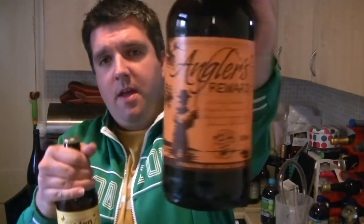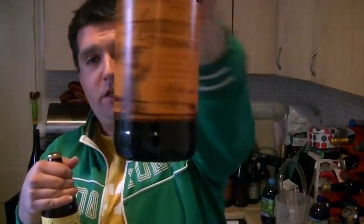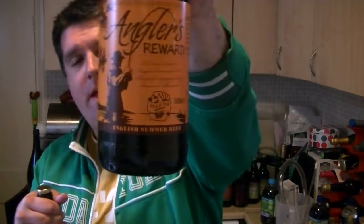I guess they're trying to reach a different kind of demographic. Previously they did really solid, traditional beer styles, and this time they're looking to capture a more modern drink with this quite striking branding. And both these beers are, as it says on the bottle, English summer beer. So nice, refreshing, zesty, citrusy beer.